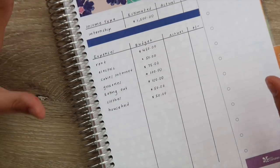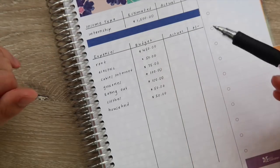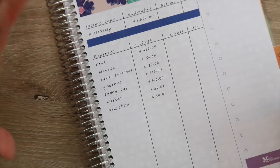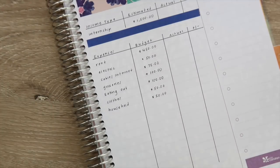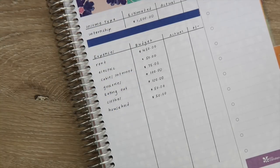So obviously with this type of budget, since I was in college and not working with a ton of money here, I purposely tried not to spend very much money. I did not have sinking funds. Like I said, anything that I did not spend, I would put right into my savings account.